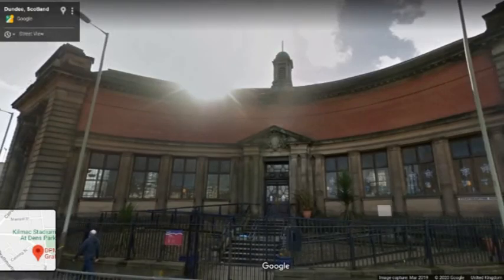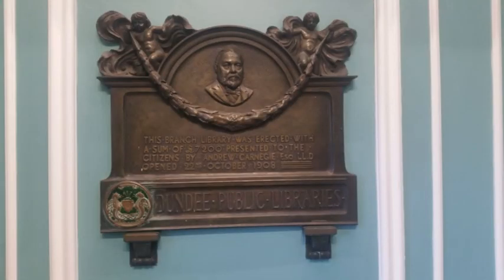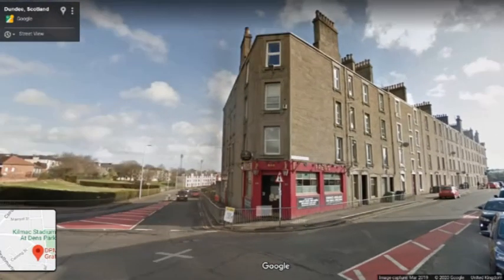It's also worth pointing out that just as you go in the door here, there's a couple of nice little bronze tablets. One is of Andrew Carnegie himself, who provided the money to build the library, and one for Charles Barry, at that time ex-Provost Barry, who gifted the land on which the library was built. They were designed by James Thomson and made by W. Richardson and Company, and were installed in time for the opening of the library in 1908. Okay, let's just head down here.